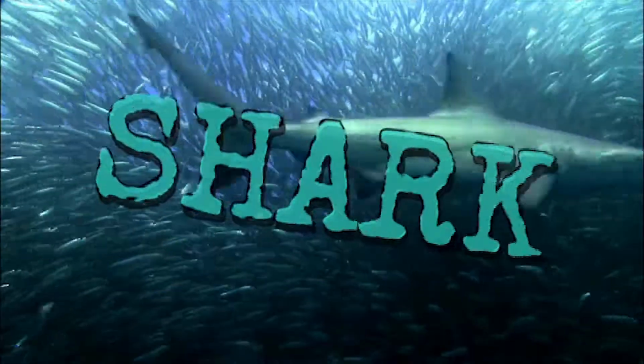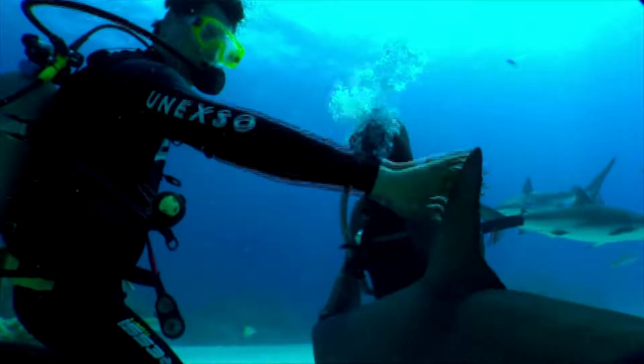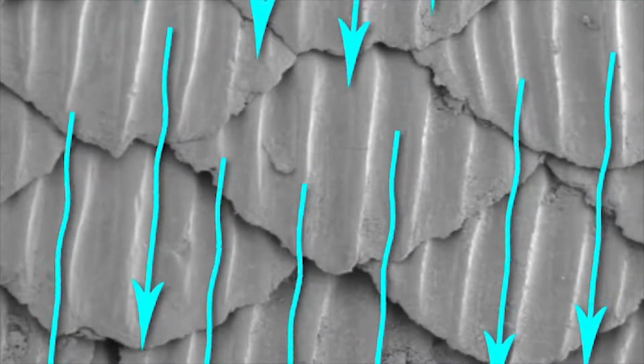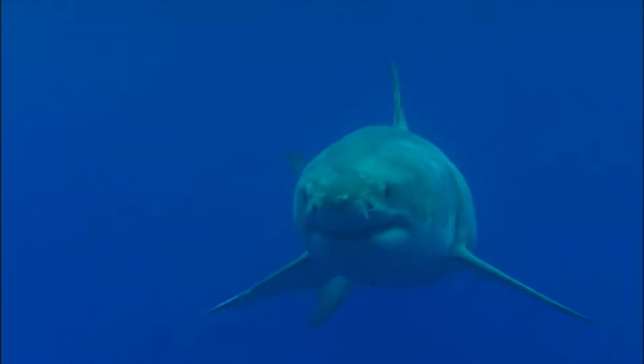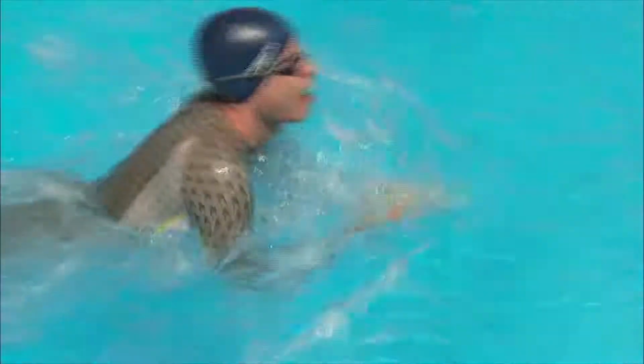Sharks aren't great at climbing walls, but they can swim extremely fast, up to 60 miles an hour. And if you get really close, you can see why. There are tiny grooves in the scales of a shark's skin that help it move smoothly through the water. And that same texture has been used to make artificial sharkskin suits for Olympic swimmers who took home the gold.